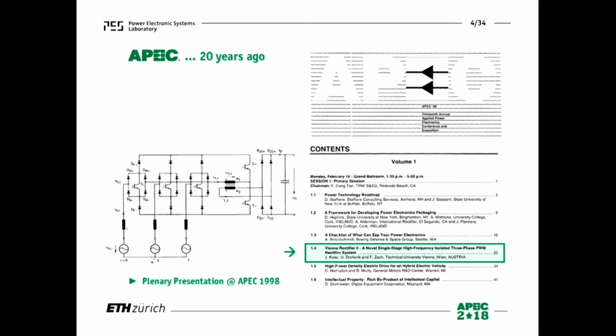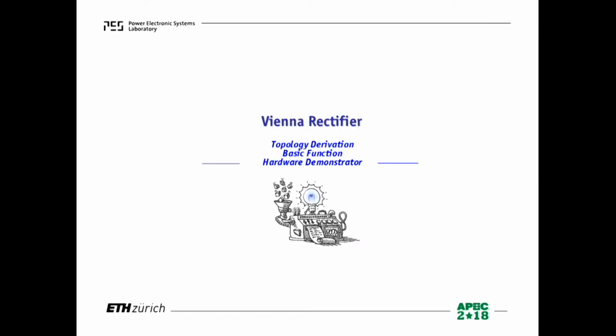Okay, let's go further here, and I need to bring my slides forward here, which seems not to work. Ah, yeah, here we go. The topology derivation of the Vienna Rectifier. This is what I would like to show you, and then a little bit of the basic function, and finally the hardware demonstrator. So what performance could you really expect from this topology?